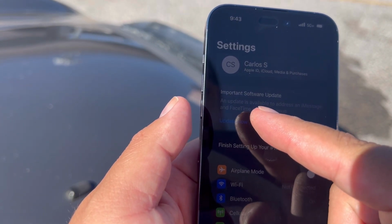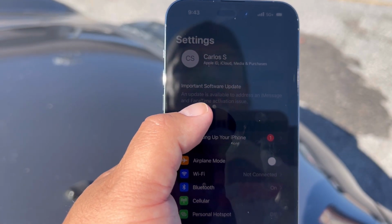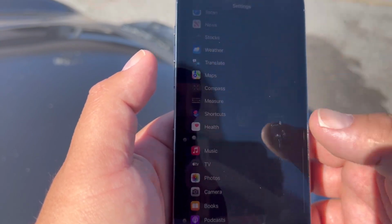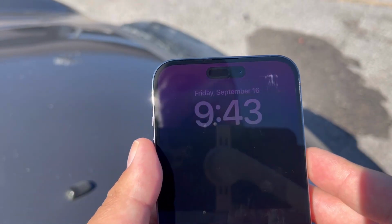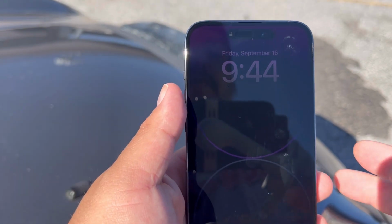It says here, important, an update is available to address the iMessage and FaceTime activation issue. So make sure you update that. But other than that, guys, it looks pretty much the same. I can't say anything different. The pill shape is nice. So here, there's the always on display. That actually looks really nice.